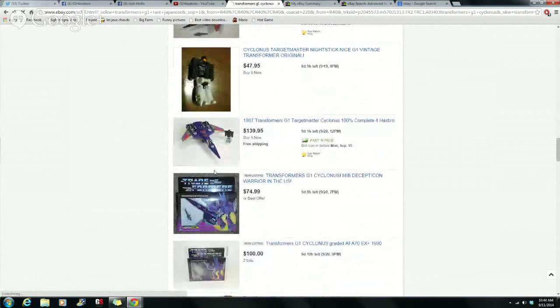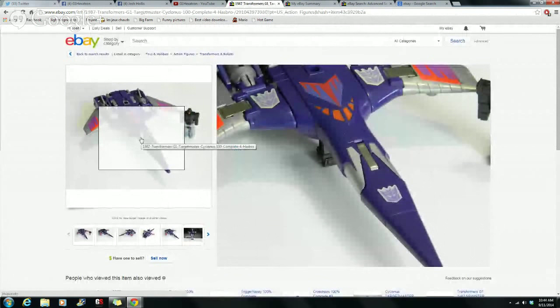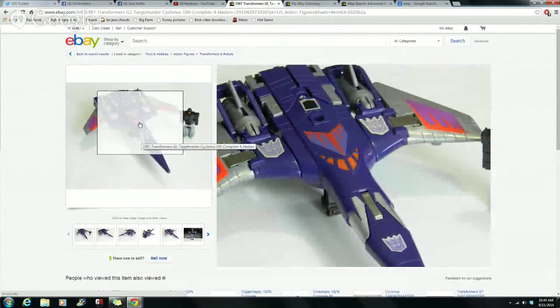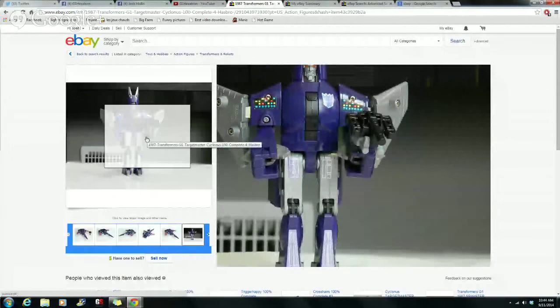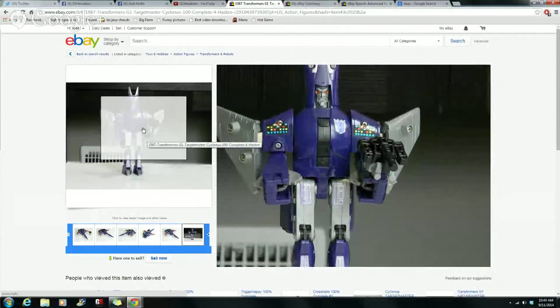And then you have the Target Master version, where you can see that you've got the regular purple. You can see that you've got the hole in the top. The fists are a little bit wider, as far as the circle goes, because you're going to have to fit that larger peg hole for his Target Master.